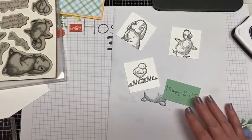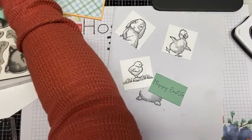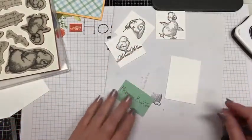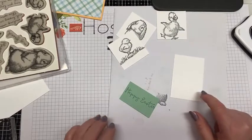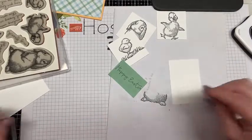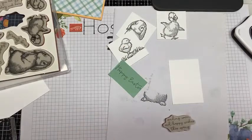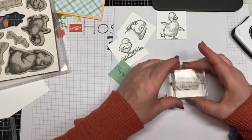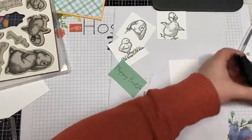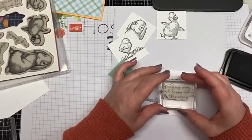So what else are we stamping? I think we're stamping one more thing. Yes, we're stamping one more thing. So there is a piece of basic white that I cut out. You guys didn't cut it out yet. This is scored at 2 1/4 by 3 1/4. So I'm just going to stamp on here this "sending warm and happy wishes this spring." I thought that was cute. And it fits perfectly on the center of this. So again, with the Memento, we will stamp that. I'm going to stamp this in the middle.